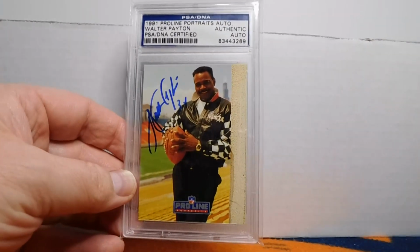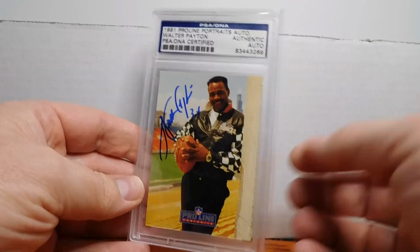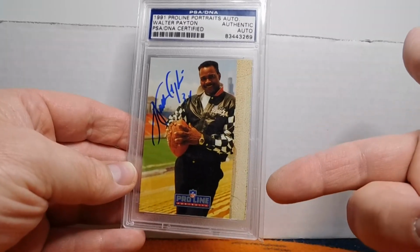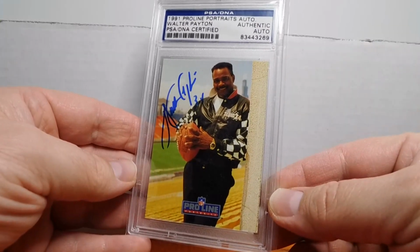Now in the packs, the players would typically autograph it on the back. However, on some of these, I think they had extras because I did some TTMs as a kid, and some of the players would send me back an autograph with the certified logo with the autograph on the front, just like this one here of Walter.